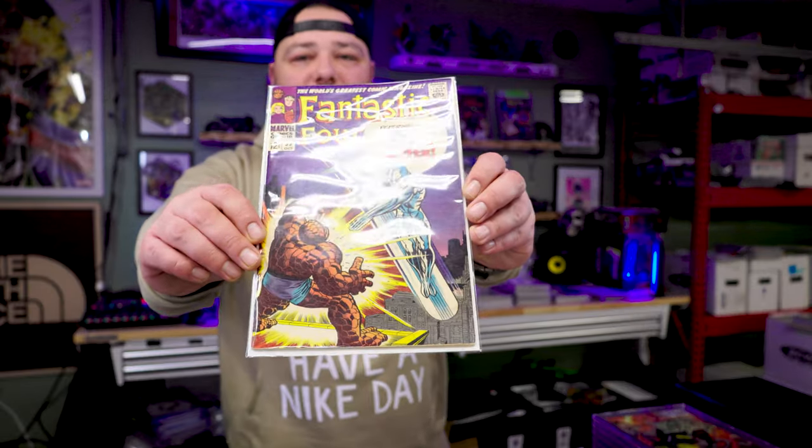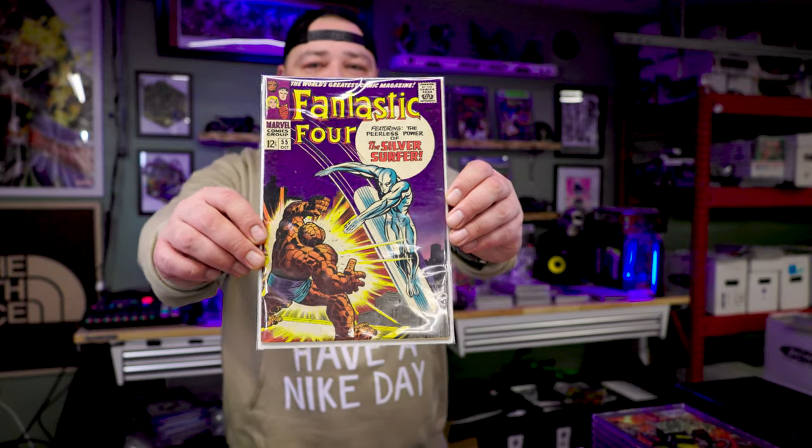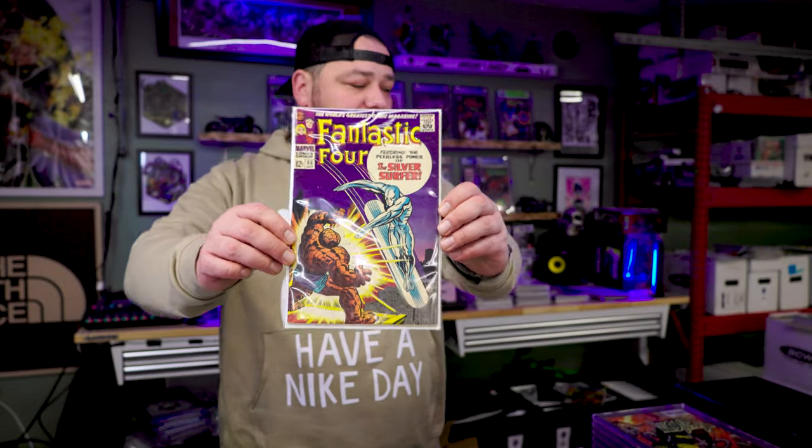Now, this isn't even close to half of the books I picked up. I've got stacks, you guys can see behind me here, of books that I'm still going through from my visit down in Las Vegas. But we're going to dive through some cool books I did pick up. We'll kick it off with this Fantastic Four 55. Beautiful book, Thing and Silver Surfer, an early Silver Surfer appearance in that one.